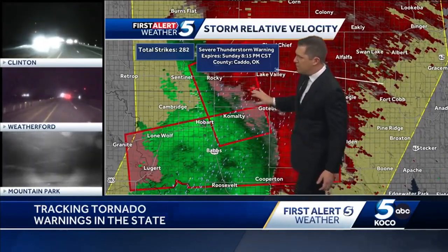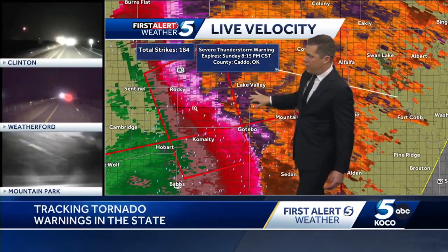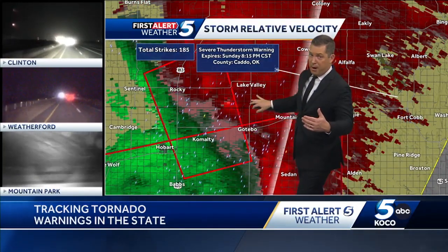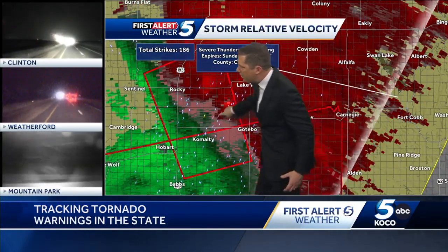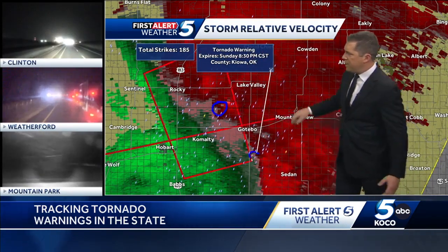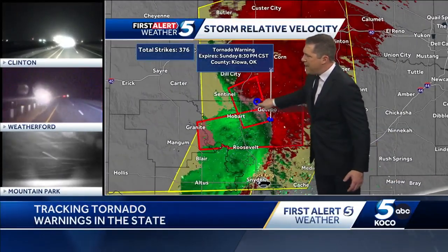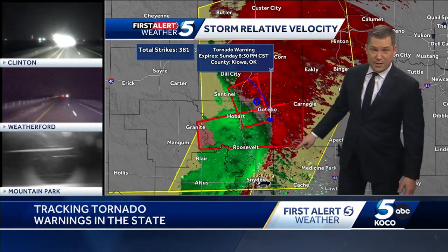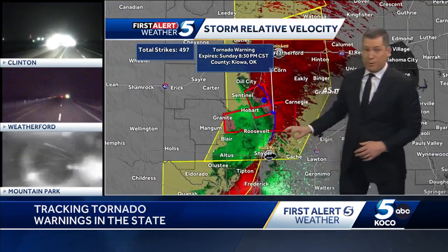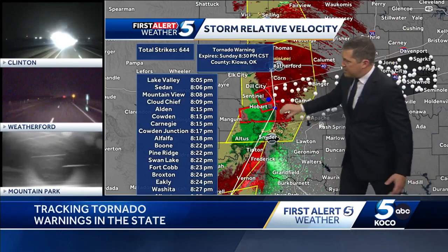So looking at the winds inside these storms, first off, the winds ahead are incredibly powerful. Even behind are incredibly powerful. But the winds inside the storm, you see little areas of rotation between Rocky, Gotebo, northeast of Carnegie, south of the community of Lake Valley. Here's another one south of Gotebo. And these are just going to jump around with this line. So they're not going to remain constant on this leading edge here. They're going to be skipping around as they move to the east here.